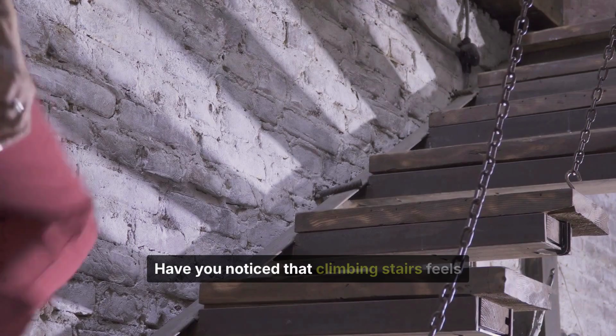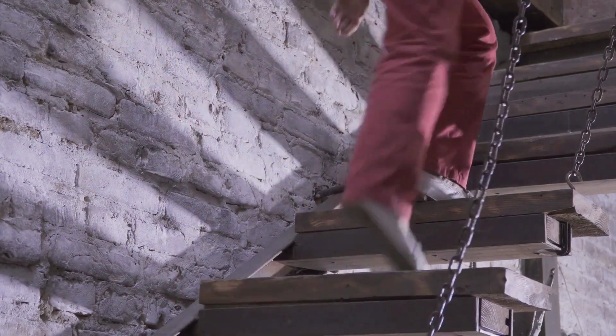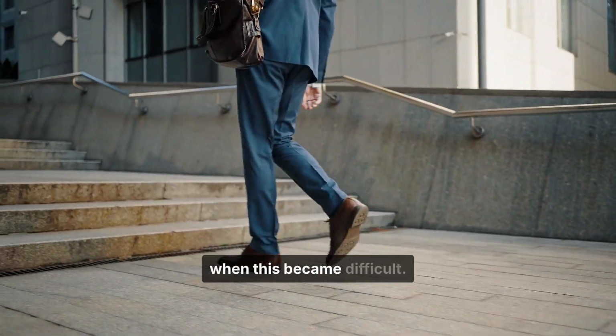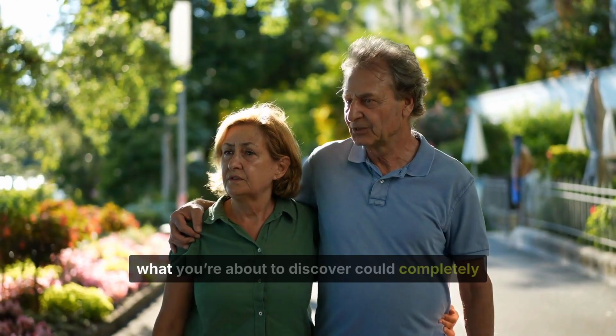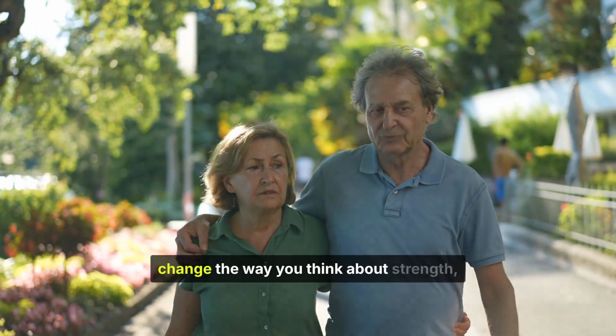Have you noticed that climbing stairs feels more demanding than it used to? Maybe your legs feel heavier, your knees complain, or you pause halfway up and wonder when this became difficult? If that sounds familiar, stay with us, because what you're about to discover could completely change the way you think about strength, movement, and healthy aging.